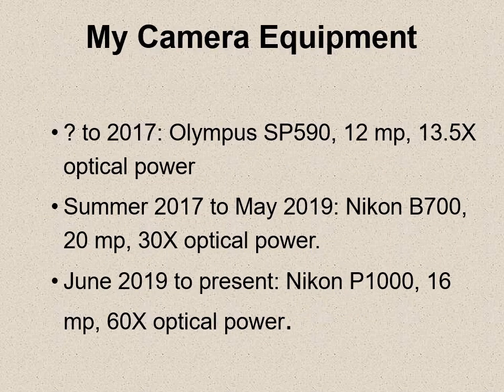So I'm showing you here some of the camera equipment I used in the past and presently. These are point-and-shoot digital cameras with large zoom ranges. These are not high-end cameras, but they have their place in amateur wildlife photography.